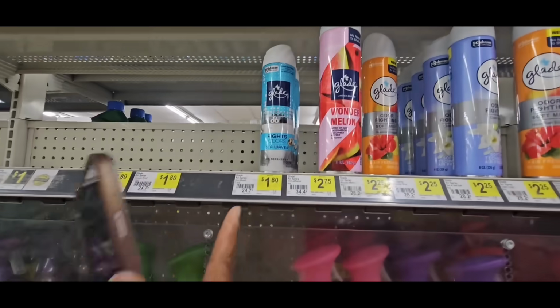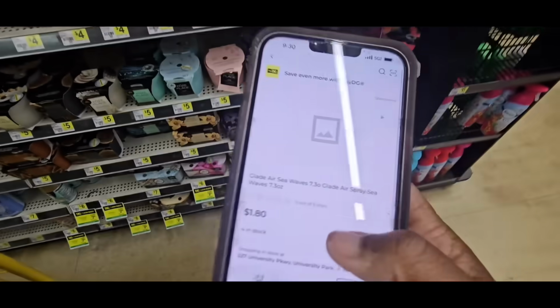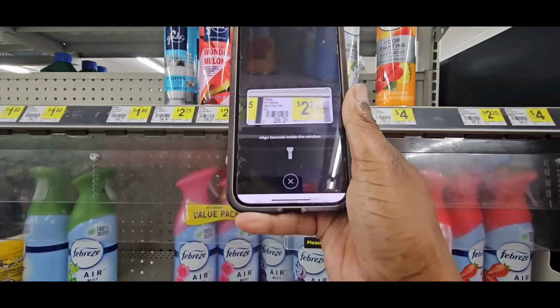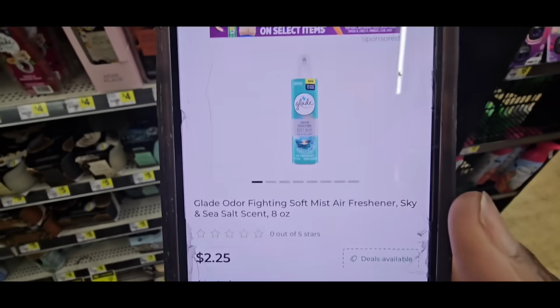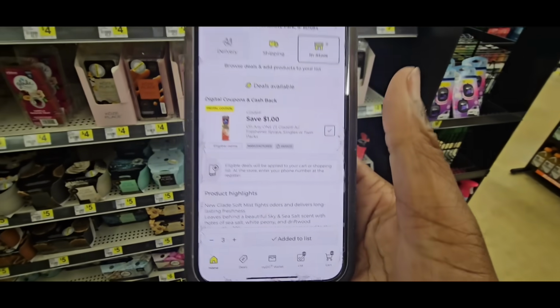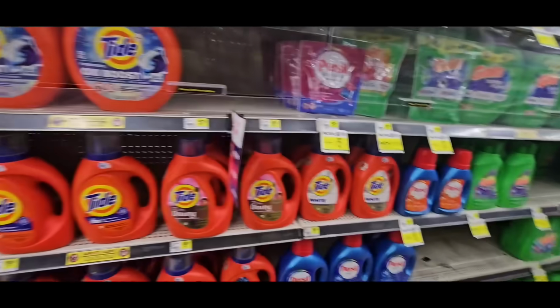Okay, guys, let's look at our Glade right here. I'm going to scan this one and say 180 and see what happens. Nothing. I want to see if that coupon attached. It did not. So let's check this one. Okay, Glade is $2.25. You have a $1 manufacturer coupon, making it $1.25. Okay, now let's turn over here, guys.